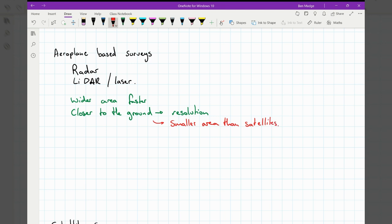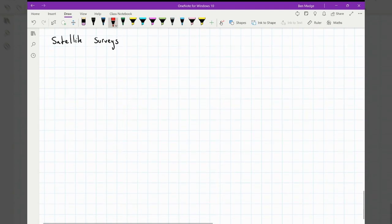Okay. And then satellite surveys are what we consider really good and positive things now because they are so ubiquitous, but they're relatively new technology. These will use things like radar. They can use infrared lasers. And they are really useful for gravimetry methodologies as well.